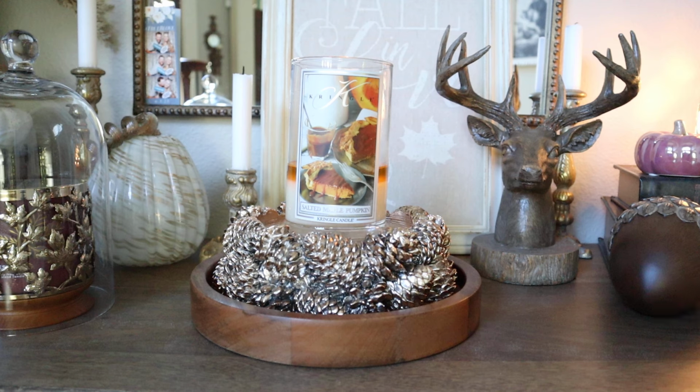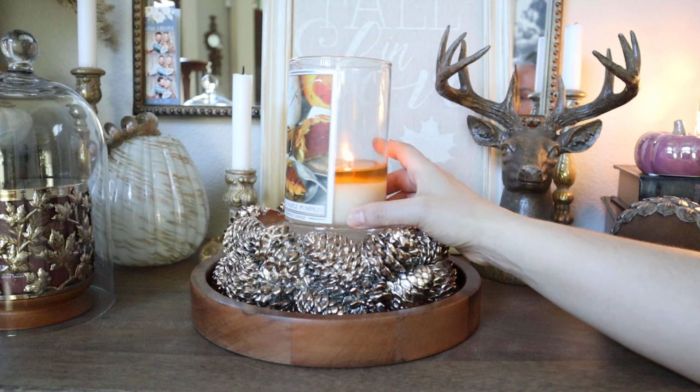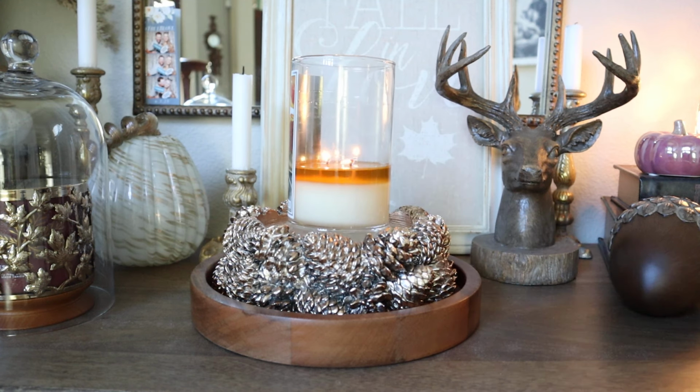Overall burn quality, no issues there either. This has been lit now for just about 45 minutes. I haven't reached a full wax pull yet, but let me show you guys where I'm at as of right now. I keep these wicks trimmed, I would say fairly short. I just kind of knock off the very top, which can form some light carbon balls. So I essentially just clip those little carbon balls off the top and the candle is good to go.